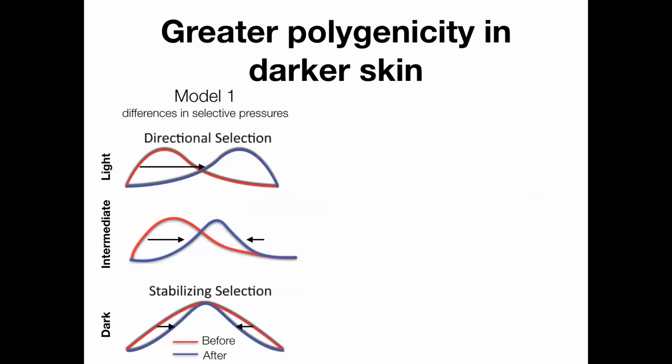So the next thing that we wanted to get at was a conceptual overview based on the phenotype analyses and the genetic analyses. If we know a little bit about selection from prior studies, and we know about the fraction of heritable variation that can be explained by candidate genes, and we know a bit about their effect sizes, can we put together a model for how darker skin evolved?